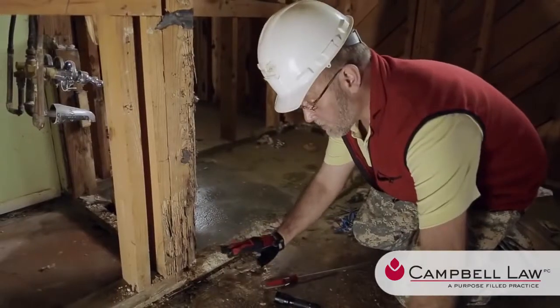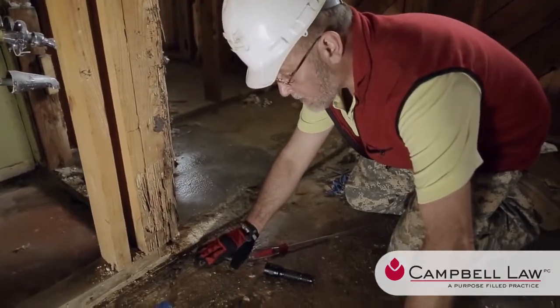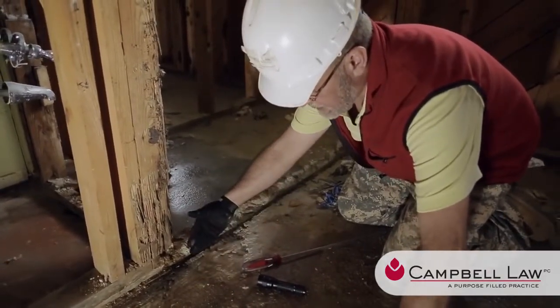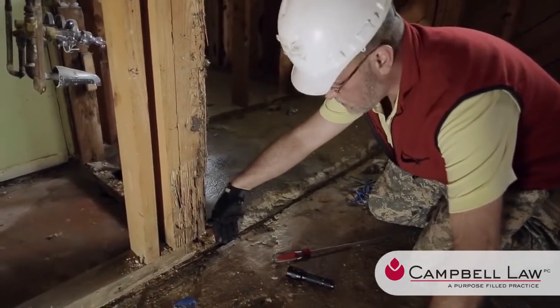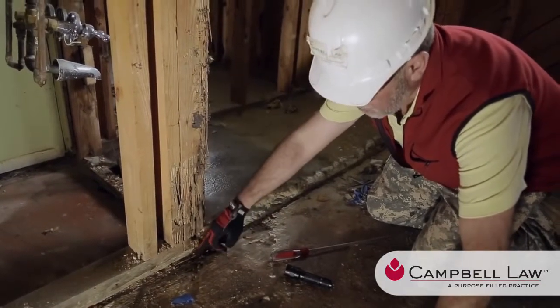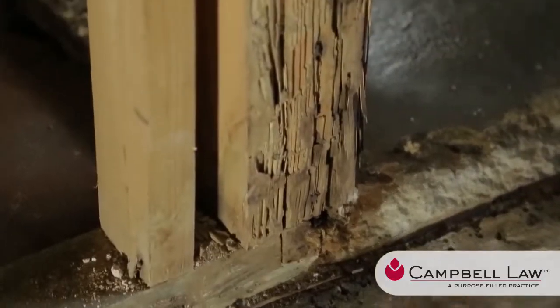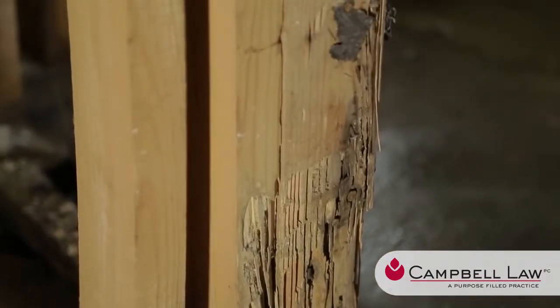In this bathroom there was a separate pour of the slab for the main bathroom floor, and to build that slab they built a box with wood to pour the concrete in between it, and when that happens, builders often fail to remove the wood. It's called a form board, where they form in the concrete.